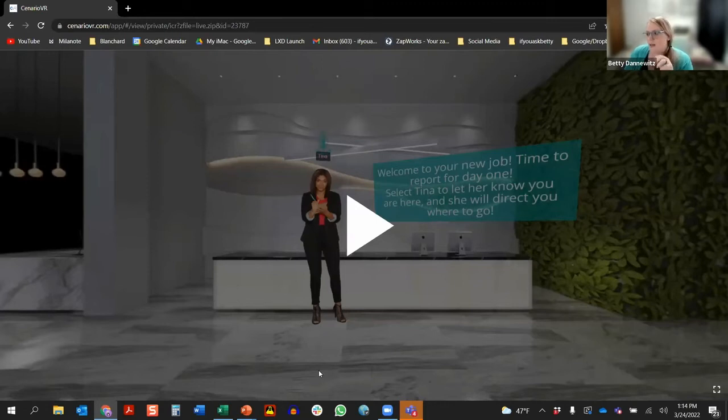Okay. Here's what I want to tell you about this. I made a quick prototype. So everybody, wherever you are, say quick prototype, because this is not in any way extensive or comprehensive for the type of thing that you would build, but it's a really good start to give you an idea of some of the functions inside CenarioVR that can help you onboard virtually.